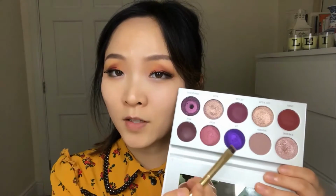Cool. Now I'm gonna dip a little bit of this purple to get it in my waterline. You see? Now I'm gonna put some mascara on my lower lashes, and then I'm gonna finish my face, and then we can come back and talk about how I feel about this collection.